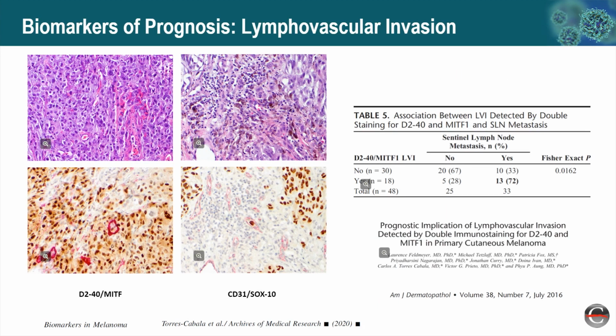TERT promoter mutations were mentioned as useful for diagnosis since they appear to be frequent in melanoma, especially non-acral melanoma, and rare in nevi. TERT promoter mutation is also a marker of prognosis and is associated with thicker lesions and reduced survival. In this study of spitzoid melanocytic lesions in children, only the tumors harboring TERT promoter mutations had fatal outcomes.